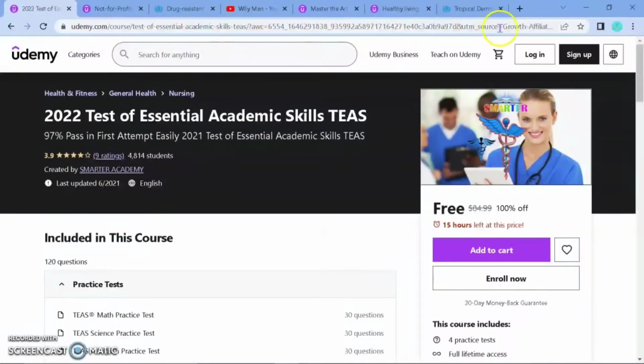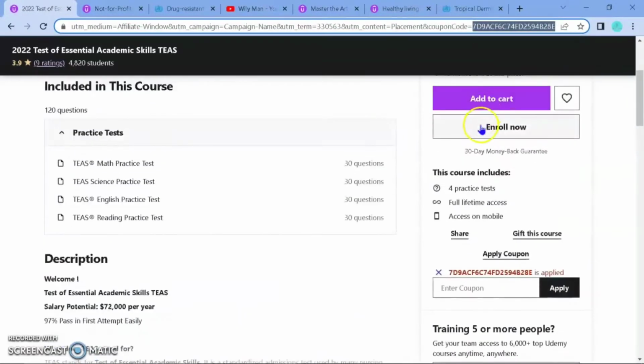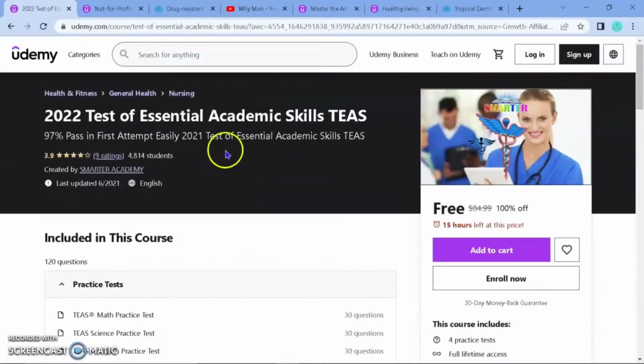But in the URL you will see a coupon code. You can see the placement of the coupon code. Just copy it very carefully, and paste here and then apply. I already applied, that's why it's not showing the apply option. When you first open it, you will see the apply option.